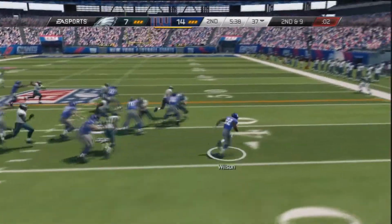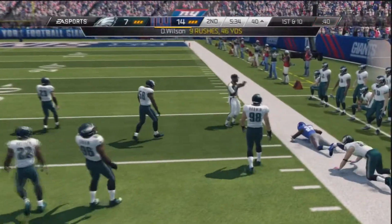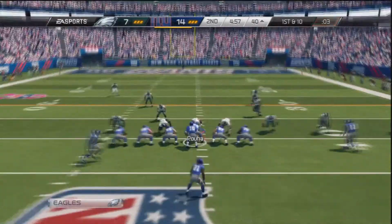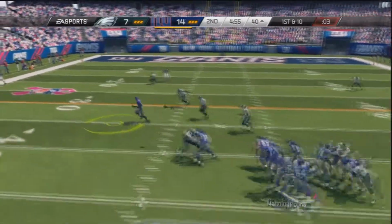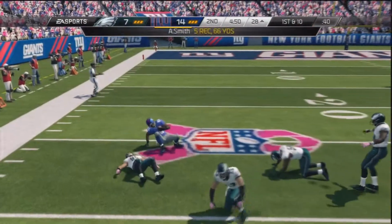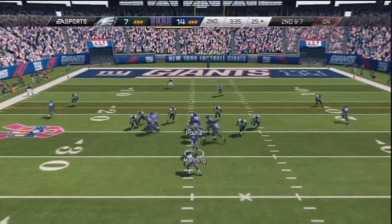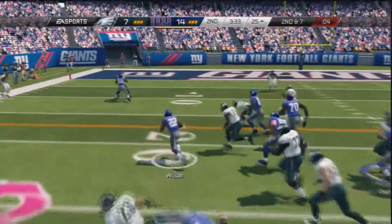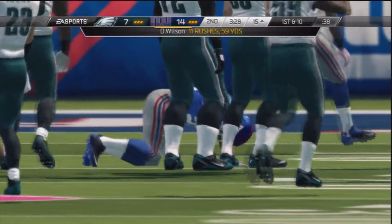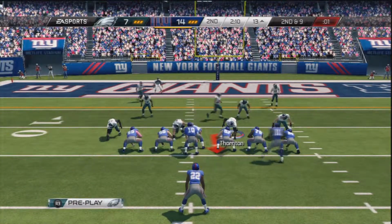And now they're going to hand it to Wilson. Wilson to the outside. And Zimmerman would finally bring him down, but he got a big gain on that one. This is now the 3rd running back in a row that's kind of ran all over us at this point. And Smith would have another first down now. 5 receptions for 66 yards on the day so far. 2nd and 7. Eli, handoff Wilson. Wilson to the outside. Wilson's got the first and then brought down, I believe, by Vincent Curry. 11 rushes for 59 yards on the day for him.